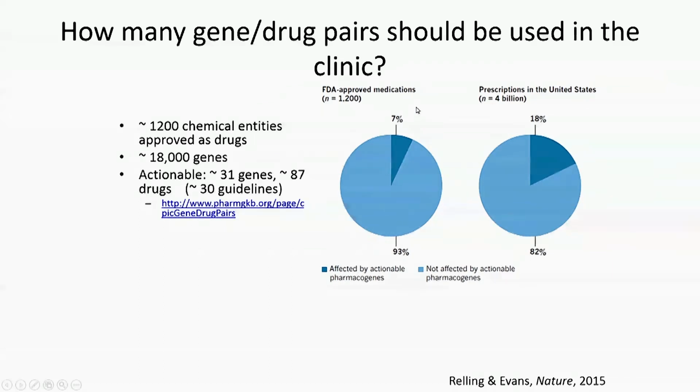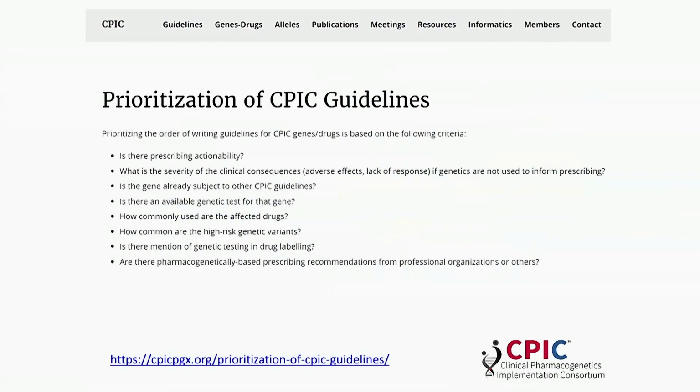About 7% of FDA-approved medications are covered by the about 90 drugs that we think will be covered by the CPIC guidelines. And this does make up a slightly larger percentage of all prescriptions in the U.S. because some of these drugs are extremely widely used, maybe as many as 18% of outpatient prescriptions in the U.S. But still, the likelihood that a gene defect is going to have essentially monogenic effects on a drug, making it actionable in the clinic, is small, and we neither want to oversell or undersell the importance of pharmacogenomic testing for prescribing in general.